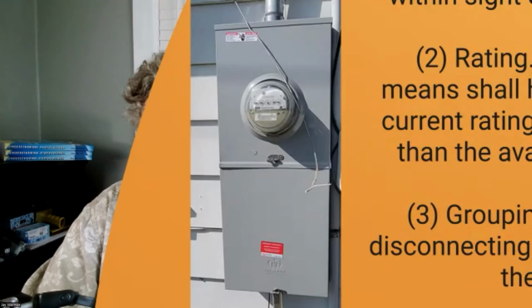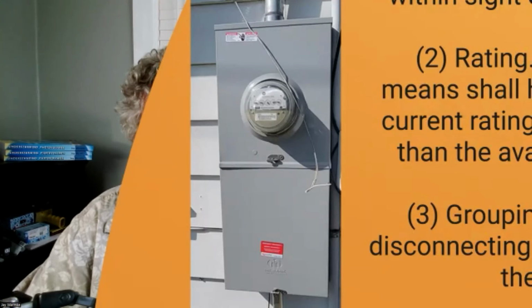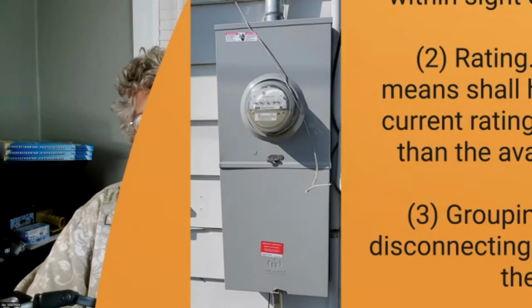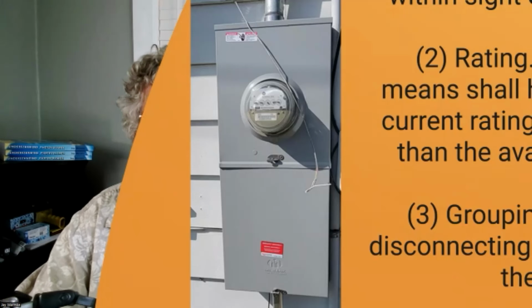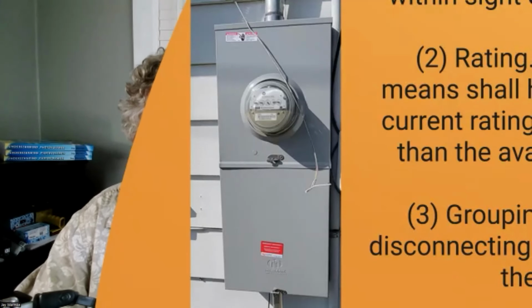So when you look at a service panel, if it's done properly, all of the white wires, all the neutral wires are going to be on one bus bar. All of the equipment ground wires, the bare copper or the green wires, are going to be on another bus bar. And then they're going to be bonded together, either through the box with a green screw, or they're going to be a jumper between the two.